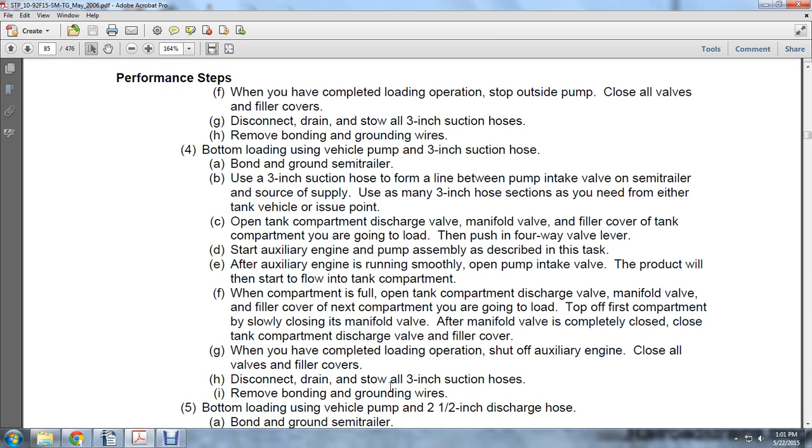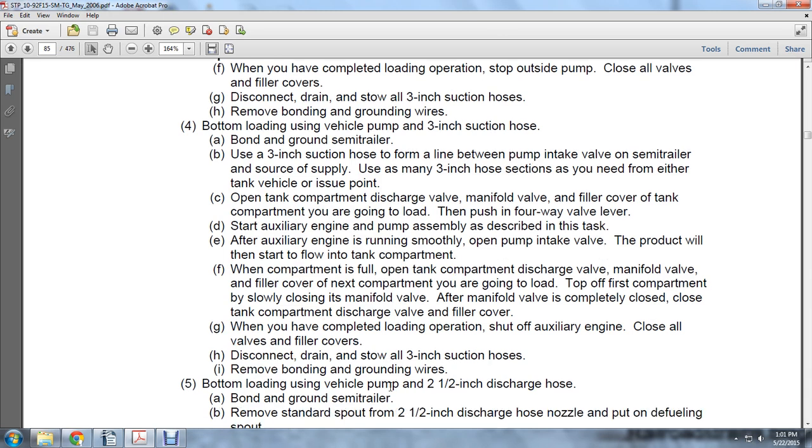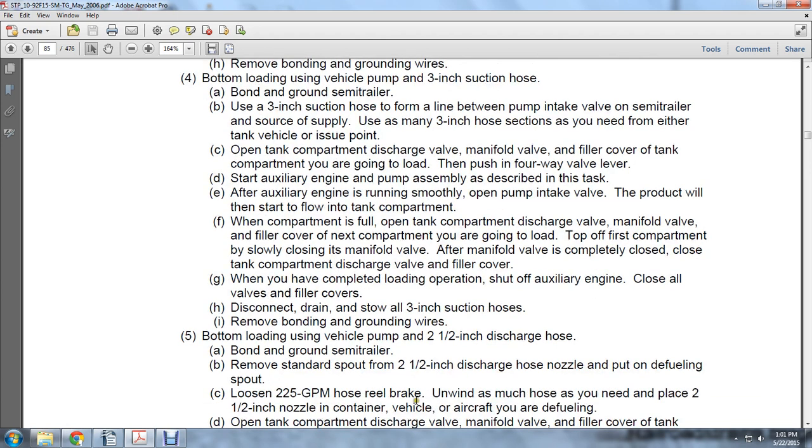Bottom load the vehicle pump, the 2.5-inch discharge hose, and bond and ground the semi-trailer. Remove the standard spout of the 2.5-inch discharge hose nozzle. Put on the defueling spout. Loosen the 225 GPM hose reel brake and unwind as much of the hose as you need to place the 2.5-inch hose into the container, vehicle or aircraft that you are defueling.